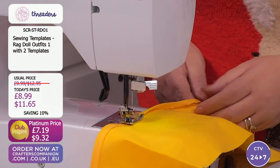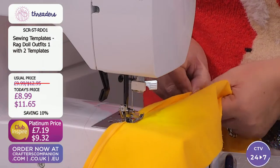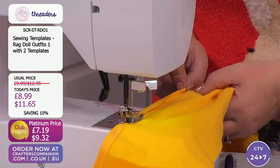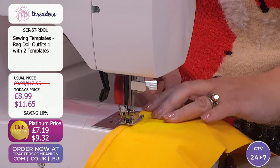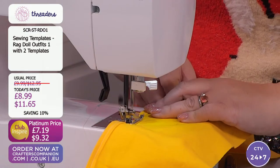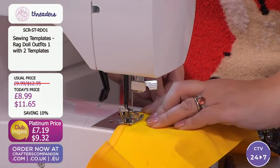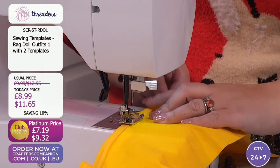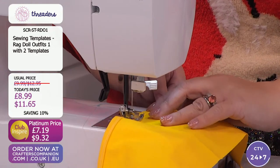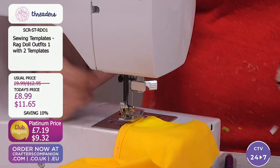I suppose it depends how much detail you want to put into something, doesn't it? Just such a whiz on there. Sewing machine, I would never be able to do that.